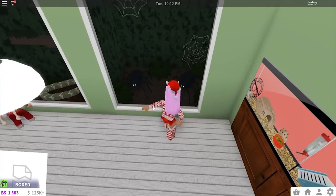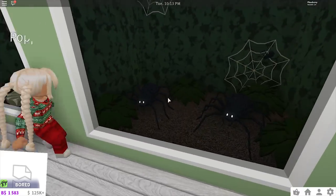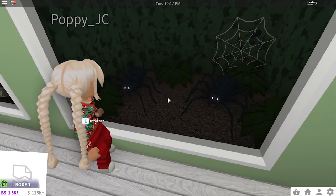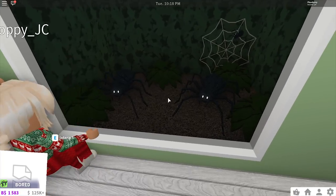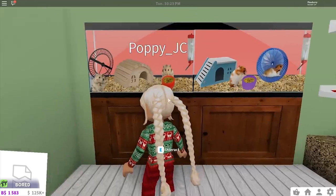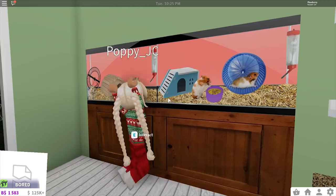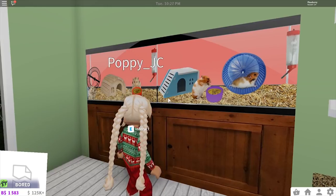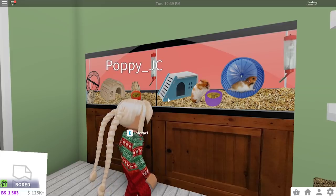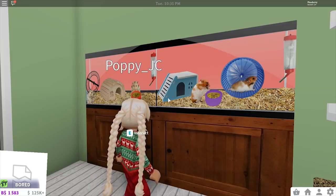And on this side, we have the spiders, the tarantulas. But don't worry, they're not scared. Look how cute they are. Look, they're just friendly guys. Hey, guys. Oh, and then over here is Poppy's favorite section. Look at the hamsters. So cute. Poppy really wants to get one, and maybe we'll get some soon. But we still have to move house yet, so maybe not yet, Poppy.